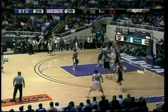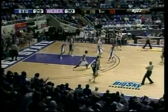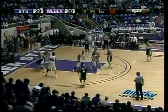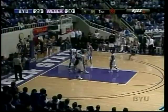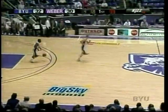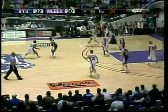Absolutely. There's a great reason. It's all about money. That's why it won't ever happen. You got too much money invested in the bowl systems. I don't see it ever happening. I mean, it's because there's people that have spent all these years establishing their bowls and the financial part of the bowls, and then all of a sudden they're going to have to give that up. And I don't see it ever happening in Division I football.